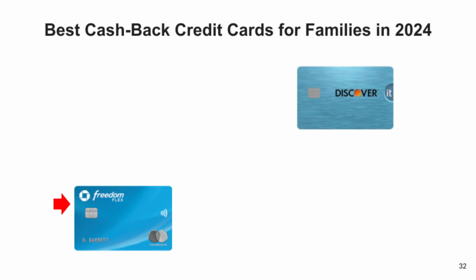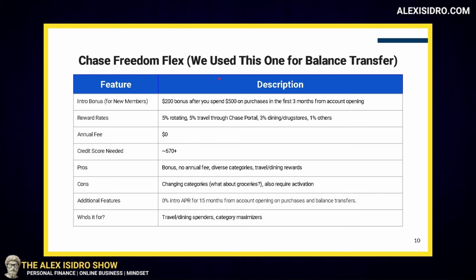Okay, so now the next one that we have in line, that is the Chase Freedom Flex. Now this is a credit card that we used in the past for transferring our debt. Back in the day when we were getting out of over $200,000 in debt with my wife, we decided to transfer a bunch of our credit cards into Chase Freedom Flex. This is one of them. The other one was American Express. So if you are interested in this credit card, this is great for balance transfer.